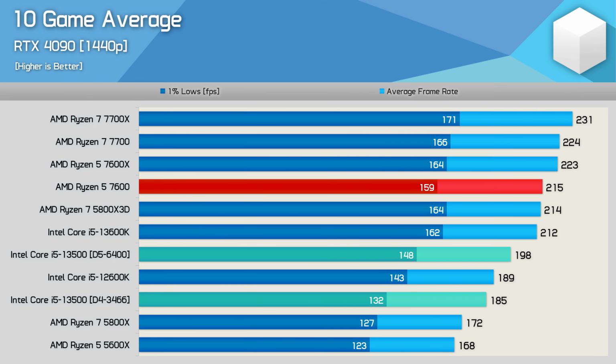And here are the 1440p results for those of you interested, again using the RTX 4090. The 7600 was 9% faster than the 13500 using DDR5 memory, or 16% faster when limiting the i5 to DDR4. Using DDR5 though, the 13500 was also 5% faster than the 12600K, but then 7% slower than the 13600K, so again pretty much where you'd expect it to be.